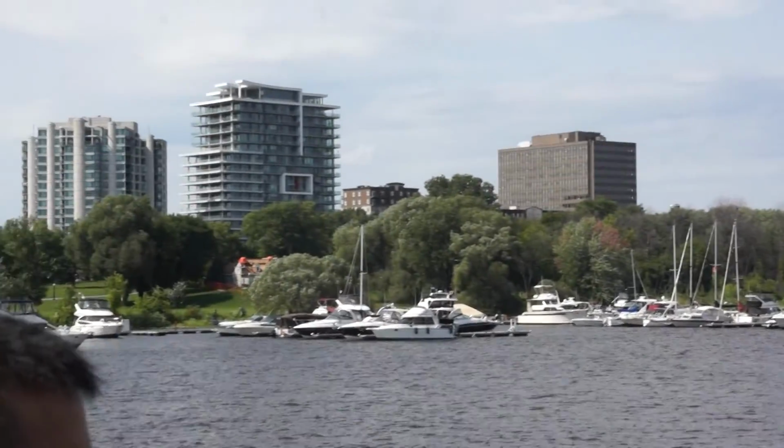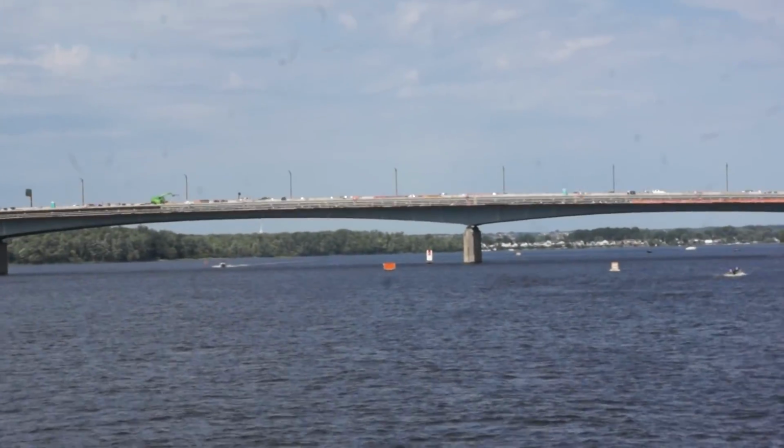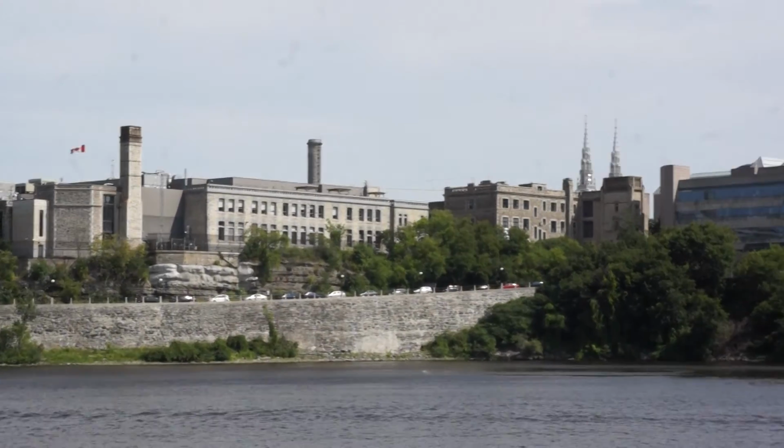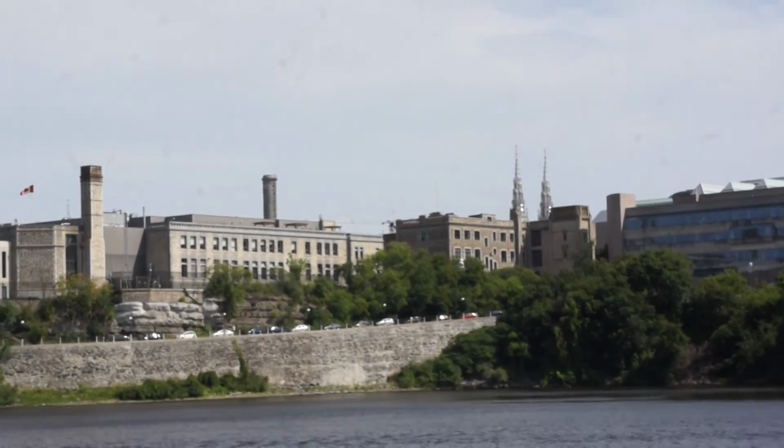Now, on our right, you may have seen them before, there are two silver steeples. These belong to the Notre Dame Cathedral, which is the oldest standing church in all of Ottawa. It was built between 1841 and 1885 by Charles Baillairgé.